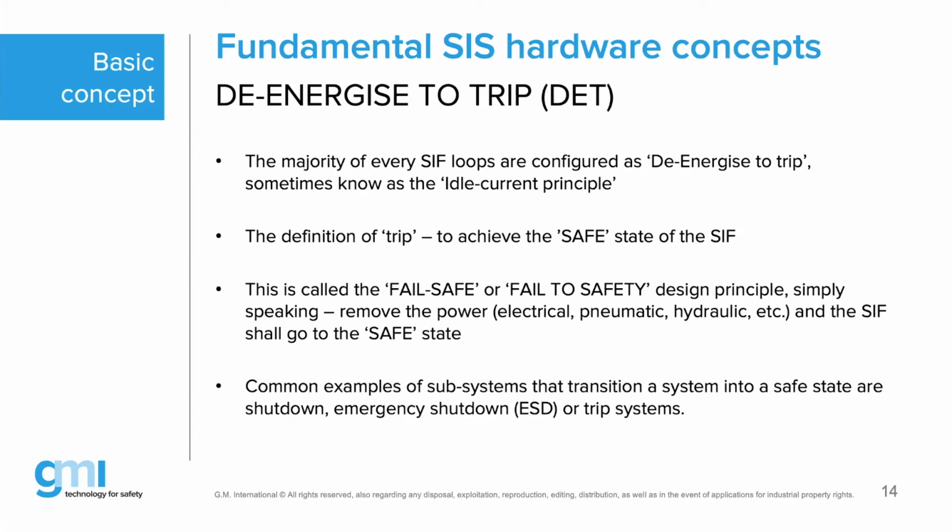And for the sake of the presentation here today, I have abbreviated, and there are many different abbreviations. Even the internal documentation from GMI is also using a slightly different abbreviation than the one that I'm proposing here. But de-energize to trip, I call this here DET. So de-energize to trip is what I have abbreviated to. For the majority of all the safety loops in the field, it's very common to find a de-energize to trip functionality. And there is a main reason for that.